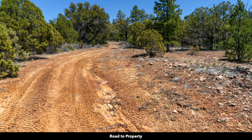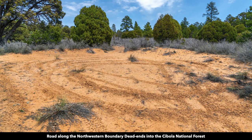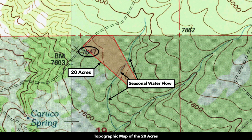This is a road to the property. This is up close to the property. More photos of the road to the property. And this is that road where you have roughly 480 feet of frontage along this road. And that road dead ends at the entrance to the National Forest, which would be this location right here. And if we go back to the topographic map, you can see that's a trail that leads into the National Forest. Not only does the property border the National Forest, but you have a trail that takes you right into the National Forest from the property.